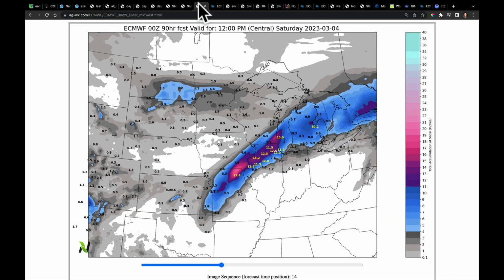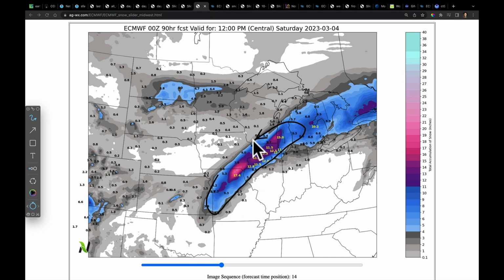Now I want to show you the high-res European model forecast for that heavy snow, so you can see that this is the region that it's trying to put down the heaviest snow, some of which will come over parts of Kansas before it gets here. The GFS has its heaviest snow band in this area. The NAM has it in this area. The Canadian model at one point didn't have it at all, which is a bit of a surprise, but we have seen the models bouncing this around a bit.